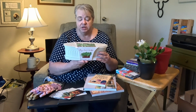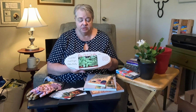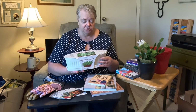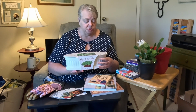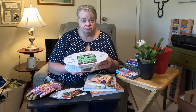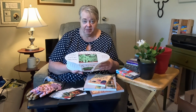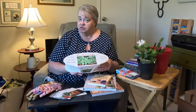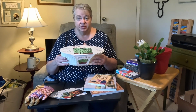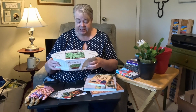Now, this is a little set that is easily put into a windowsill for herbs. You can grow different herbs that are used most often in cooking. This one includes basil, oregano, and parsley. But you could, of course, add your own seeds. Things that you might like, things that you know your friend might like to grow. Easy to do and fun to watch grow any time of year.